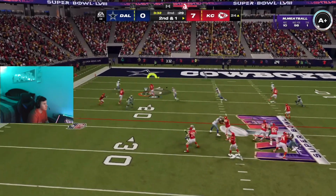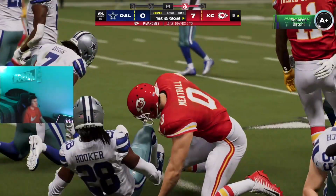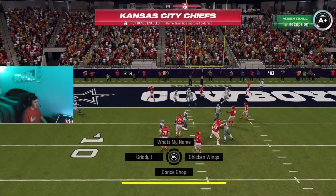Second and right at a yard. This will be caught inside the 10. Robert Woods receiving for him now in the Super Bowl. Shotgun snap to Mahomes.